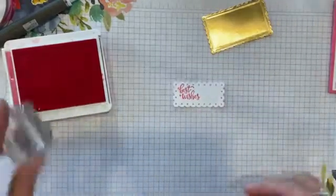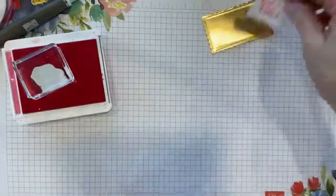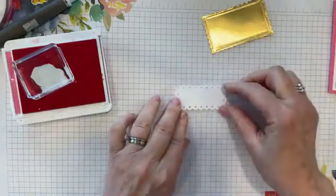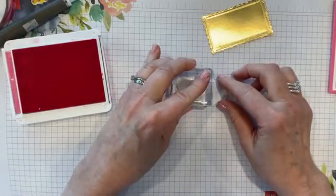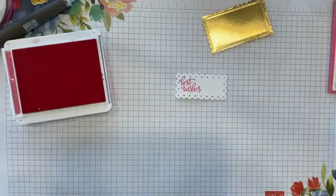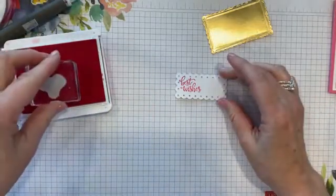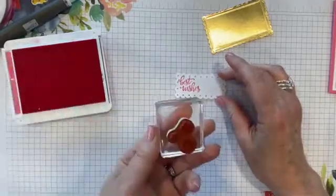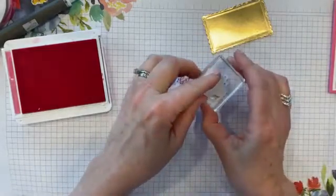Oh, I don't like that. It's too far up. Okay, I'm going to flip it over and use this side of it. That's better. Okay, now I'm going to add some little posies. And they are right here. Let's see, which way do I want them? I'll go this way.